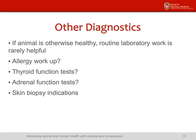As far as thyroid function tests, you need to be really careful unless you've got other signs of a dog that has hypothyroidism, such as a low heart rate, kind of a dull mentation. If you've got a 2-year-old golden retriever and you're flipping a frisbee in front of him and he's like, I don't care, maybe that's a good test. But in general, it's not a good first-line test. Also, dogs that are ill will have abnormally low thyroid tests, so you can't necessarily sort it out. And the same thing with adrenal function tests.